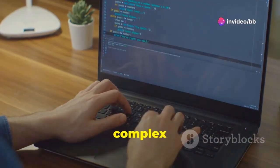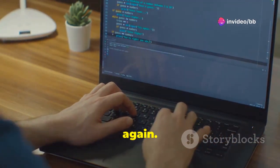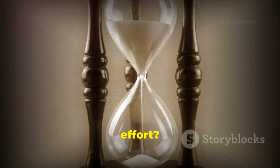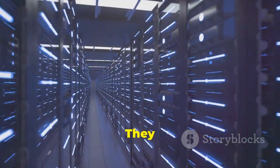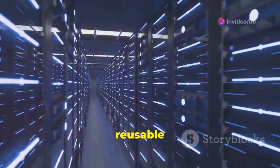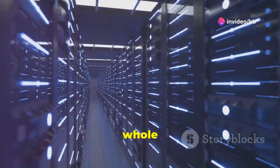Imagine writing the same complex SQL query over and over again. What if there was a way to save time and effort? Well, let me introduce you to stored procedures and functions, your SQL superheroes. They let you package SQL code into reusable blocks, making your database life a whole lot easier.